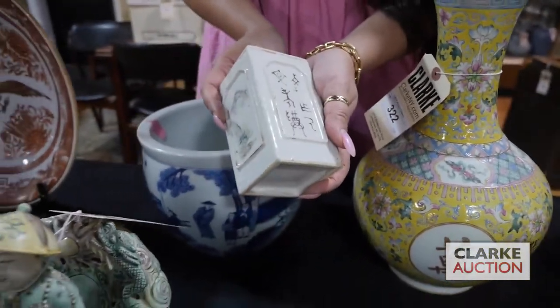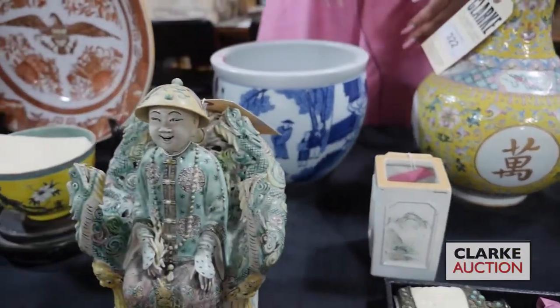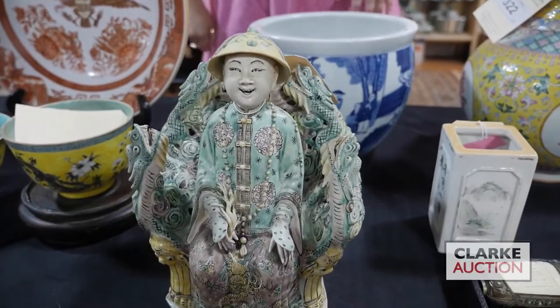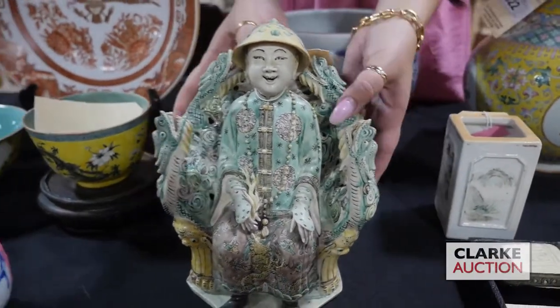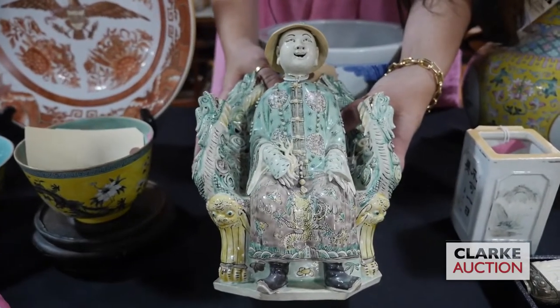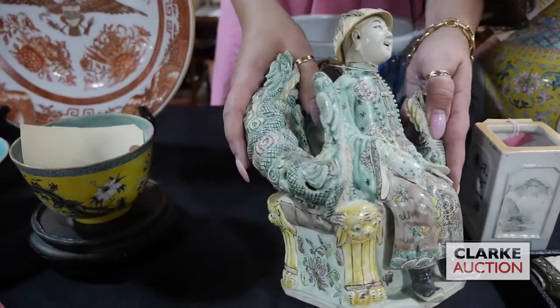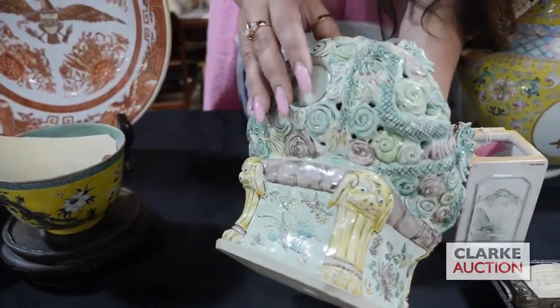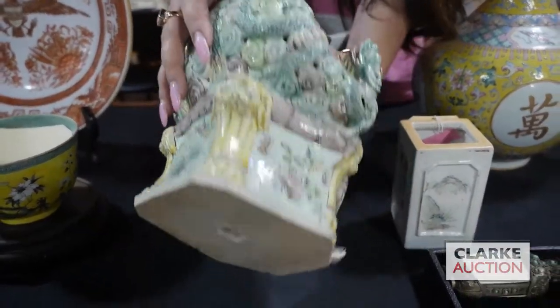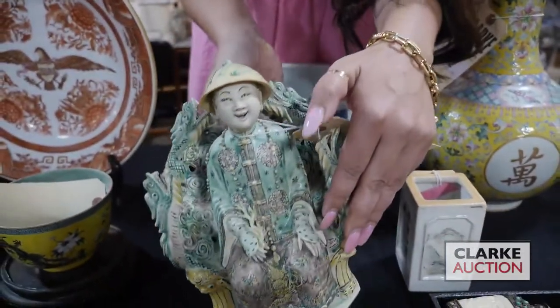Really quite nice. Came in from a Long Island estate. This came in on one of our Walk-in Wednesday appraisal days. So this is a Chinese famille verte Kangxi seated figure on a throne. So this dragon throne, really detailed. So you can see all of the openwork designs throughout. Take a look at the underside. This is estimated at $1,000 to $1,500.